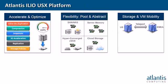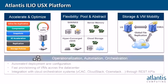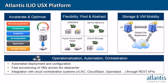We also have, as we talked about, the ability to take any of these pieces and move them around, giving you true mobility regardless of the types of underlying storage. If you want to replicate from one type of shared storage to another, well, we've got a solution for that. It's all built in because of how the technology works. If you want to replicate between data centers or to the cloud, we can provide all these things to enable global file replication across all these environments.